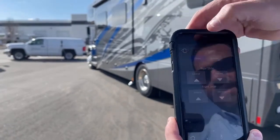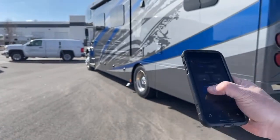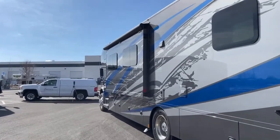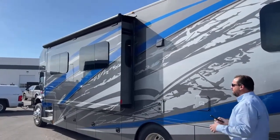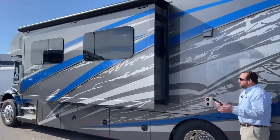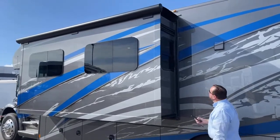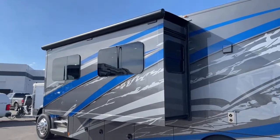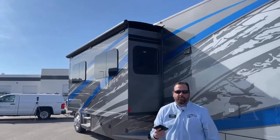So if I go into my slides and I want to run the front slide, I'm going to extend it out. So I'm going to hold this down. And now you can see it's coming out. What's nice about that, if you're at a rest stop or a campground and there are trees that feel like they're intruding, I can actually come outside and watch my slide coming out, so I'm not getting too close to any other objects. Kind of a nice feature that Renegade puts on the Valencias. The Veronas get it, all the product gets this. So pretty cool feature.